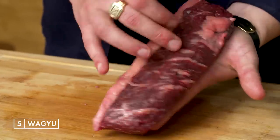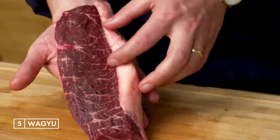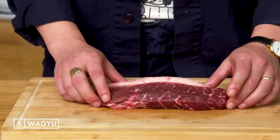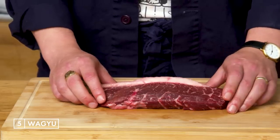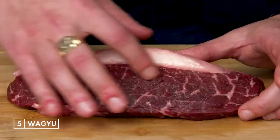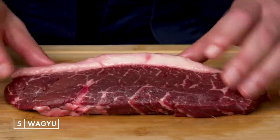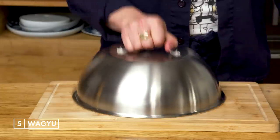This is a thing of beauty. The color is just so deep and red, and the marbling is really striking. It's definitely not as intense as it would be on a higher grade of Wagyu or an inherently fattier cut of the animal, but it's still freaking gorgeous, and I'm super excited about that big, juicy fat cap. All right, let's get the cloche on it.